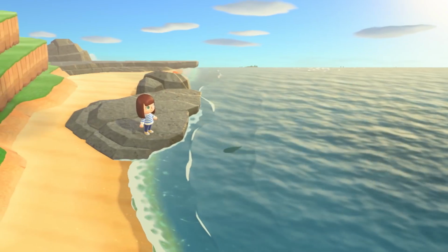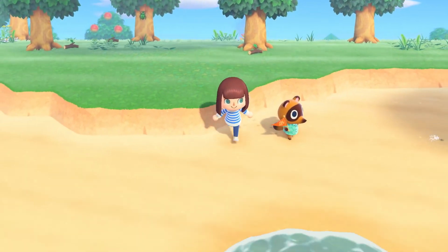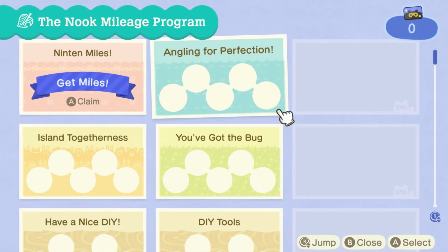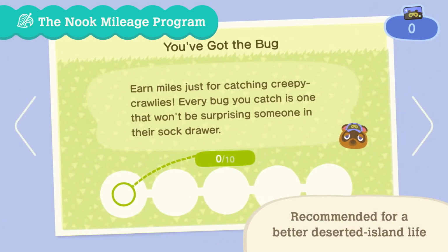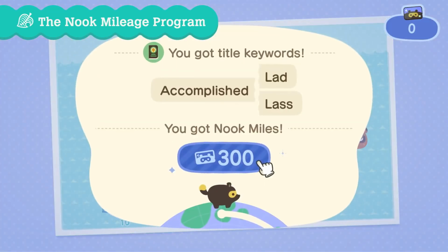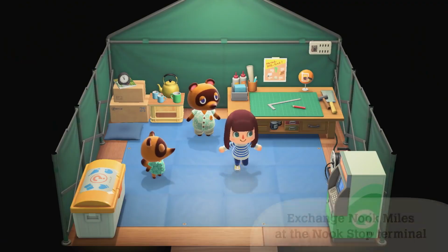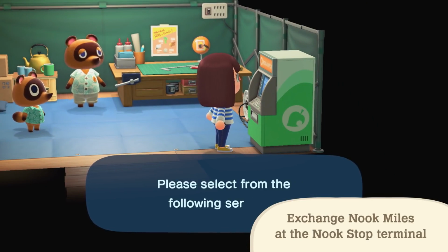Since this is likely your first time on a deserted island, we're offering guidance and inspiration through the Nook Mileage program. They're great for when you're looking to participate in some activities and you're in need of some recommendations. And as you have these experiences, you'll build up miles, like so. The miles you save up can be used to pay off the cost of the getaway package, and they can eventually be exchanged for in-game rewards at the Nook Stop Terminal in Residence Services.